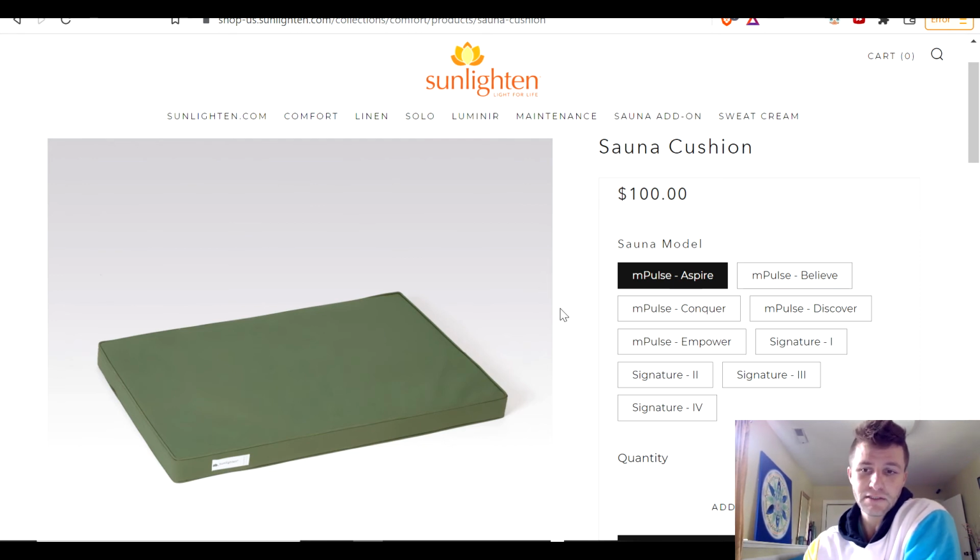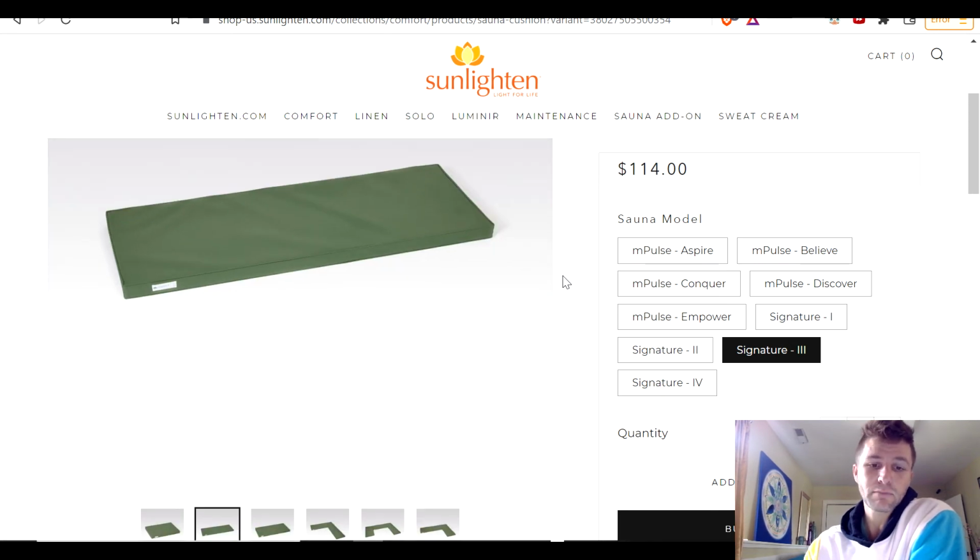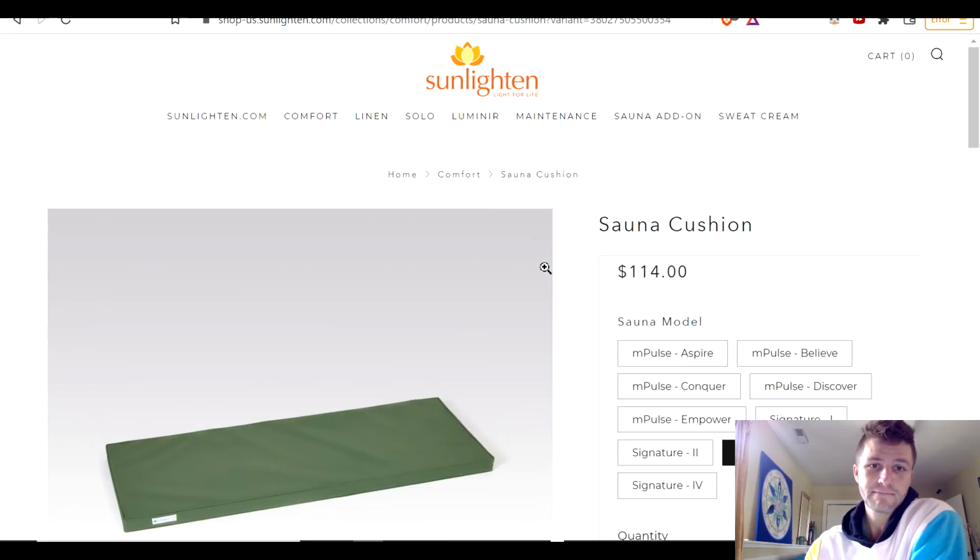Sitting on a wood bench is obviously not as luxurious as it sounds. It's just a wood bench. So to actually have the cushion here is quite nice. It makes it really comfortable to sit in the sauna. So believe it or not, this is the only company that actually offers these cushions. This is something that also comes with the sauna being sold here.